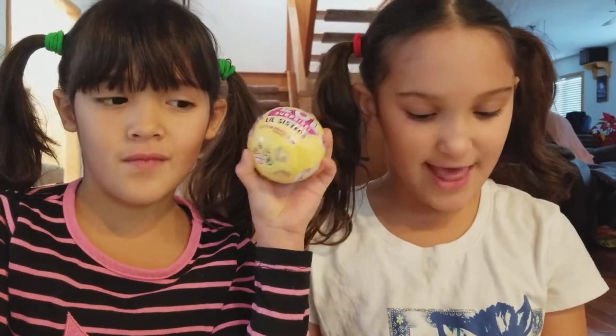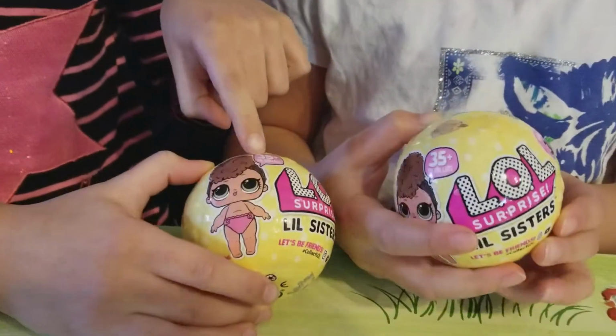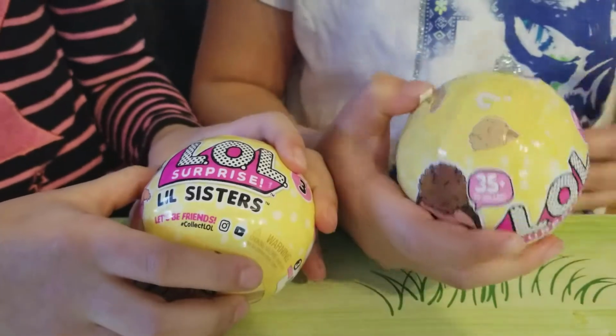Today we have these LOL Surprise dolls from season 3. And we've never really had them before. We only had these babies, I think from season 2. Little sisters. Yeah. So from season 1.